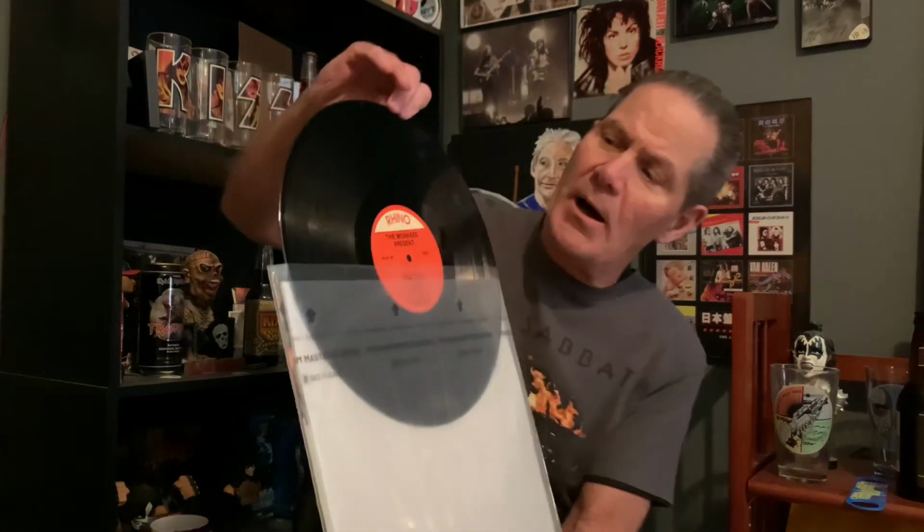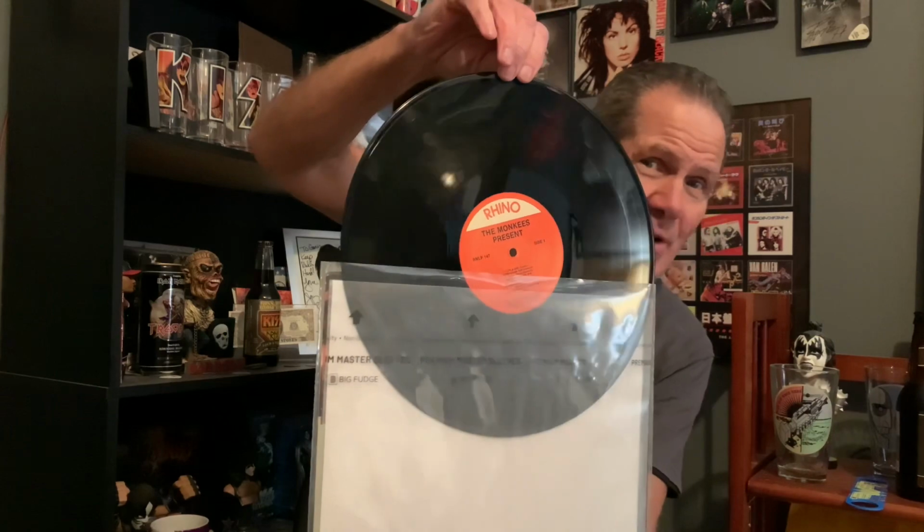Next up, I think this is Chris Profy, my buddy Chris's favorite Monkees album. The Monkees Present. Now, I had this on cassette, but I finally found a good copy on vinyl. Mine is on Rhino, so it's a repress. But as you can see, that's in great shape. Has one of my all-time favorite Monkees songs on here. Listen to the Band by Michael Nesmith.